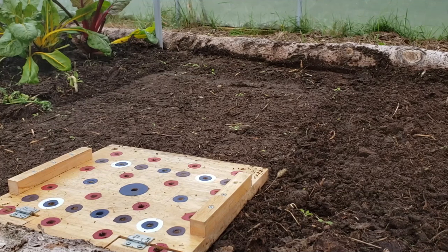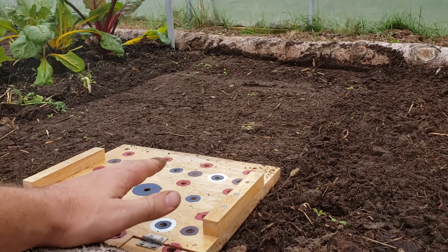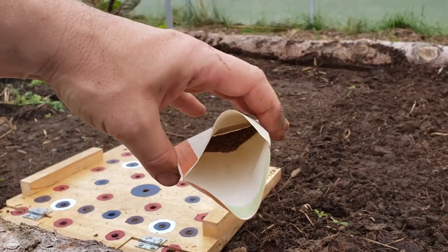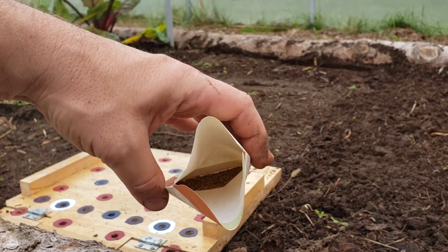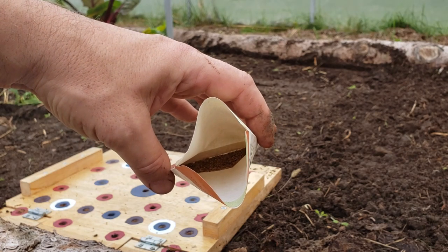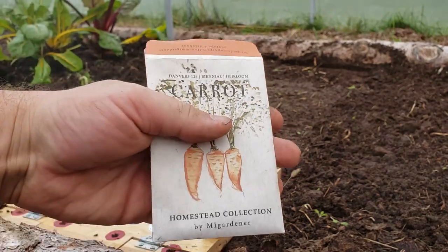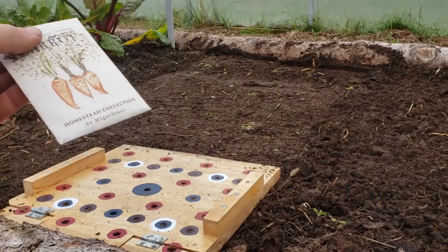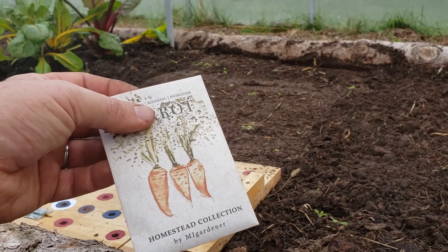So here is a full 8 square feet of carrots that we planted. So there's 128 carrots that were planted in that amount of space, and that was one seed packet. And you can see how much seed is still left in there. So we could easily plant probably triple that. I would say there's enough in here to plant another 3 8-foot sections like this. Now this is the Homestead Collection, so these seed packets are a little more expensive and they have more seed in them. But your price per carrot, you're still talking about less than a penny a carrot, probably less than half a penny a carrot there.